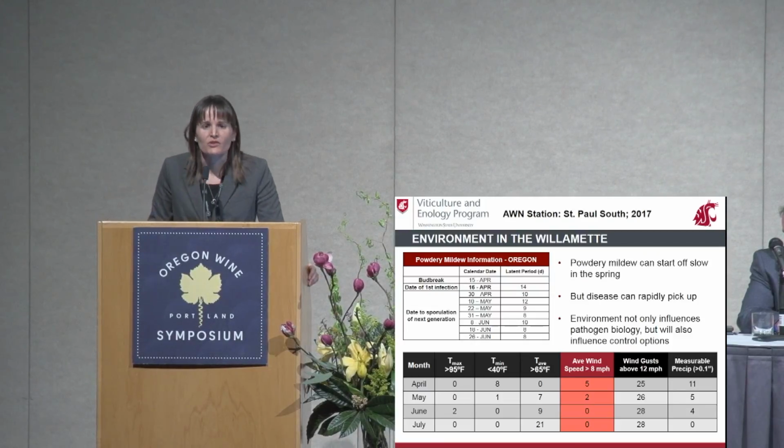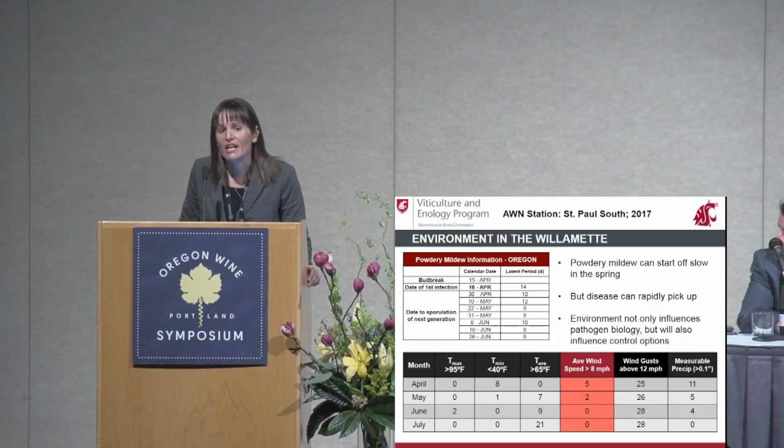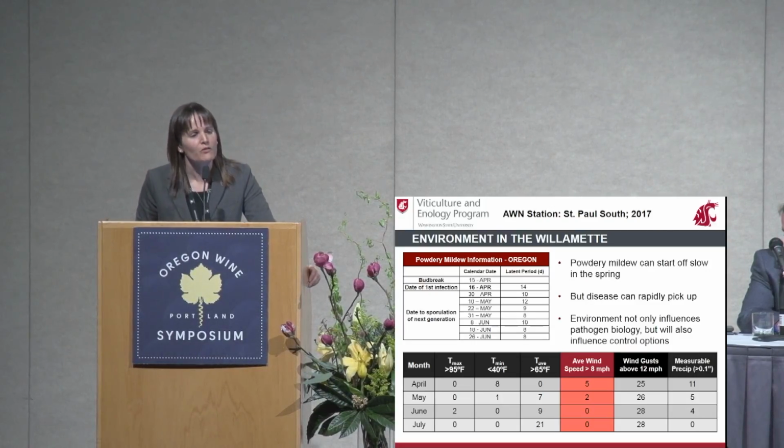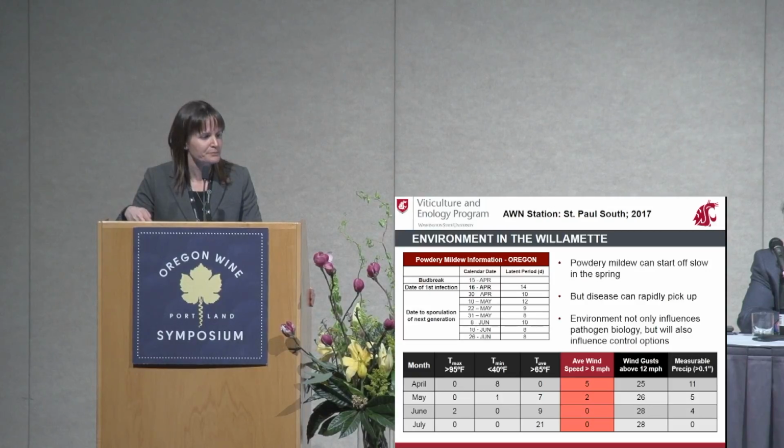In Washington, these numbers look like in the teens in the average wind speed, and essentially every day we have wind gusts that are going above 12 miles an hour. So it makes it very difficult for us to spray. We don't do night sprays either in the state, and this might be an issue down here as well, because I know you guys have some challenges with herbicide drift, is because if you spray at night, we have such huge inversions here, we can get some drift issues, and I know Andrew will probably talk about some of those in his talk as well. So all that influences both the biology and then how our programs are actually being executed.